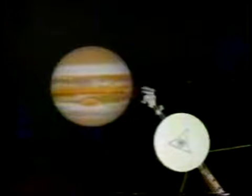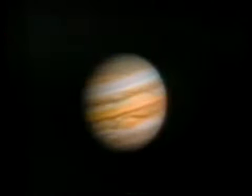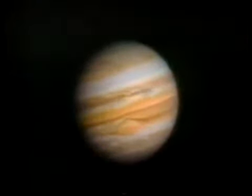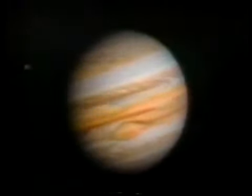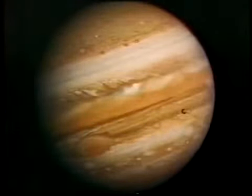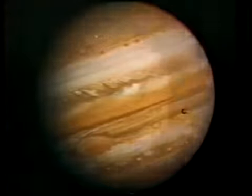500 million miles from the sun, we enter the realm of the giants. Jupiter is large enough to hold 1,000 Earths. Its outer layer is a ball of gas, mostly hydrogen, with some helium. If Jupiter was 80 times more massive, it would have become a star.